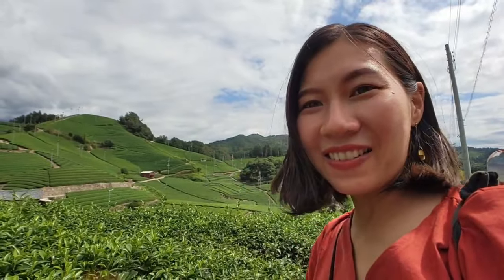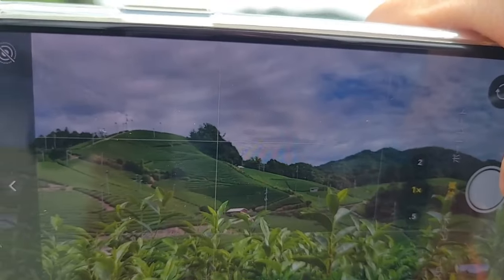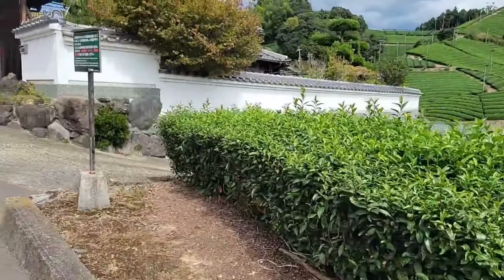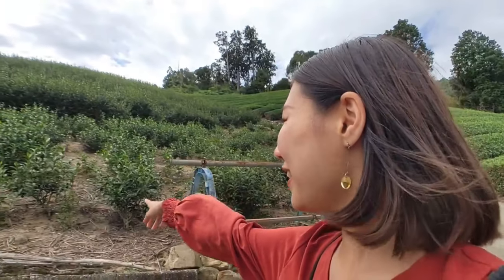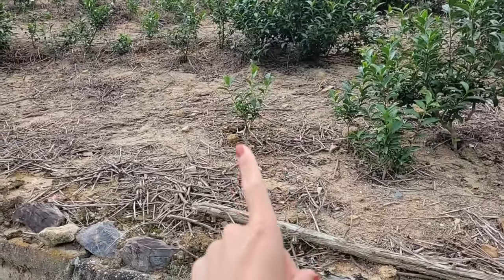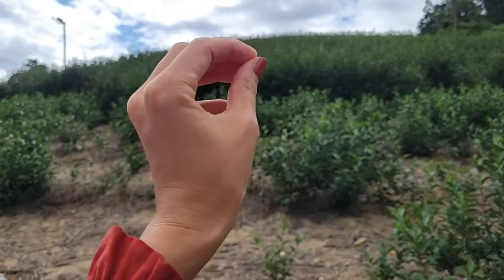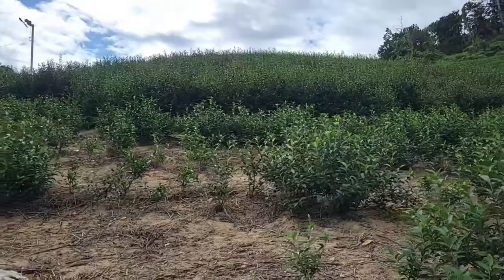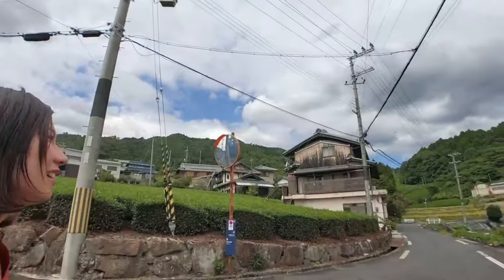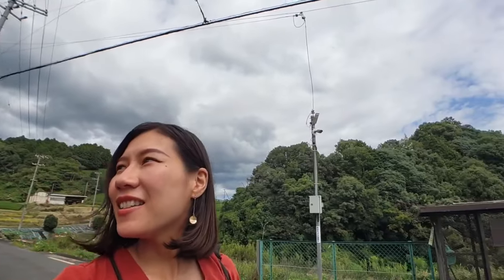So cute, kawaii. Wow, oh my god, this is like a poster. Look, a good poster. Welcome to Wazuka Town. Look, baby tea trees. Kawaii, these are babies. These baby tea trees will be this size, and this size, and this size. Amazing. How old are these big trees? There are so many tea plantations in this town.